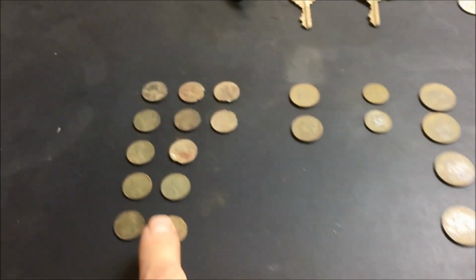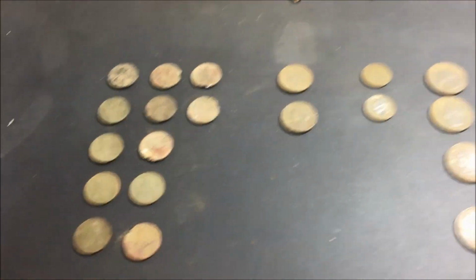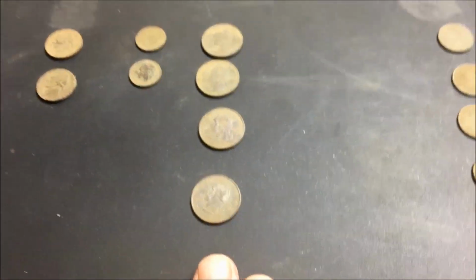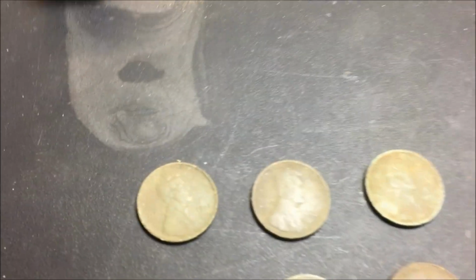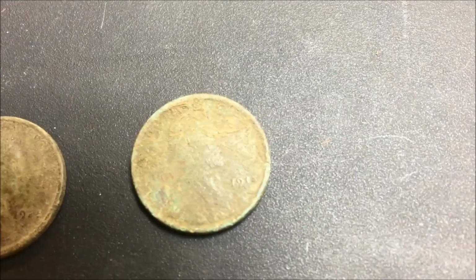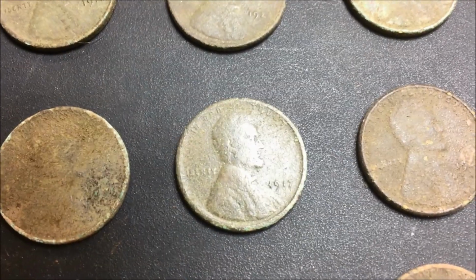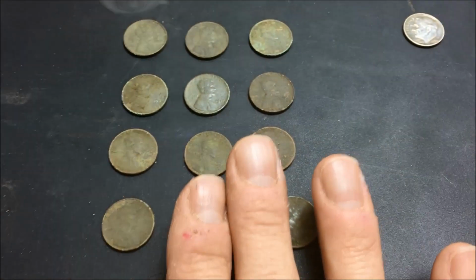Coins down here. Again, another hunt where I got more Wheaties than memorials. I got 12 memorials, 2 nickels, 2 dimes, 4 modern quarters. Wheaties, I got 14 Wheaties, including some old ones. There's a 1912. There's a 26, 28, I'm sure. There's like another 12 or 14. This one was from the 30s, it's hard to see. There's a 17, 36. Some of them are from the 40s and 50s, but pretty cool there.